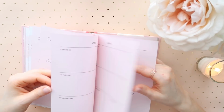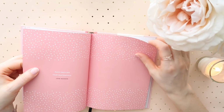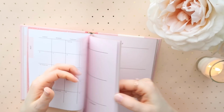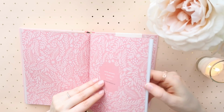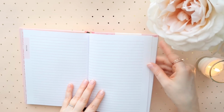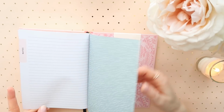And yes, I love that these pages aren't all white except for the month. I just think that that's something very unique about it. "Make each day your masterpiece." That's for May. And then "Every second of every day is a gift." And then that is the last one, and then it goes into a notes section, and there are a couple of pages of notes, and then that is it.